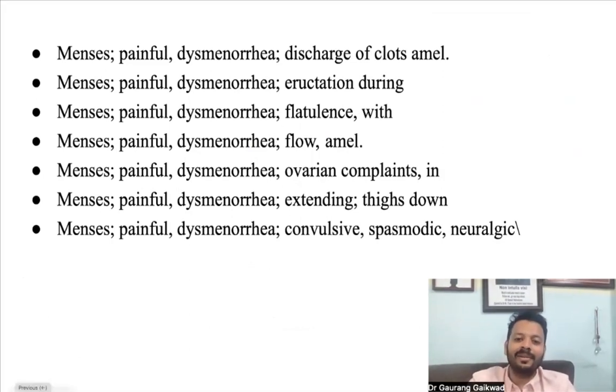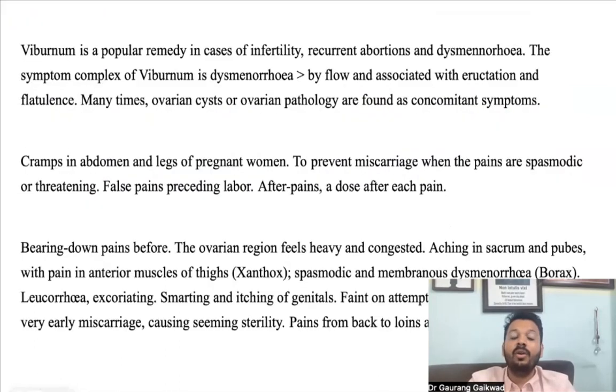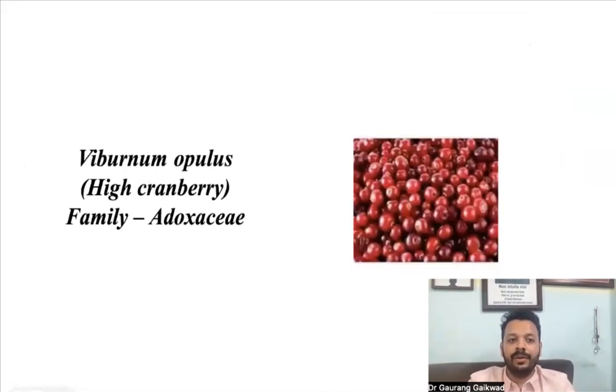Okay, this is viburnum. Just this symptom you remember. And always better by flu, like lachesis, like macphos, like zincum, like cyclamen, like folliculinum. Okay. Best potency for Viburnum opulus is 6 and 30.